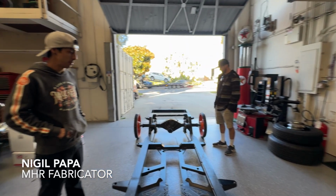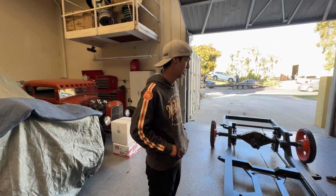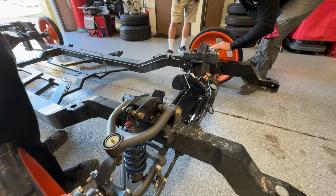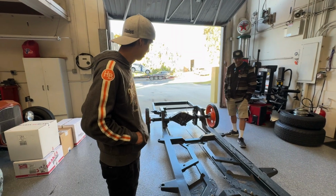This is a damn beautiful chassis right here. I don't have to do anything to it. I love it. Yeah, a little dirty, but a little wipe down. That's okay, so were we.